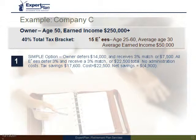Owner is deferring his maximum $14,000, which is the maximum under the simple plan, and is receiving a 3% match or $7,500. All employees are deferring their 3% in order to get the 3% match, or $22,500 total. No administrative costs. The tax savings of what the employer is spending is $17,600. It's costing him $22,500 in employer match costs to the rank and file. And he's actually losing money under this scenario to the tune of $4,900.